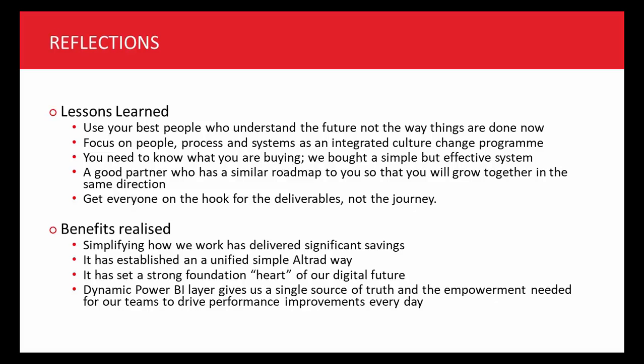As I said before, we consider 4PS to be the heart of our tool strategy, and at the moment we flow transactions and master data and transactional data from 7 systems through 4PS because it can cope with it. And a real benefit to us has been empowering our team to use the data stored in our ERP system through our Power BI layer. So by embracing the Microsoft stack, what we ended up with was access to real-time data and a visualization tool that empowered our teams to make improvements every day.